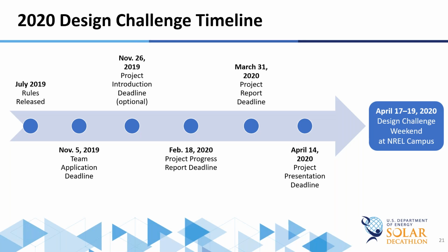On February 18th, all teams are required to submit a project progress report. And based on that deliverable, up to 48 finalist teams, so 8 in each of the 6 divisions, are selected and invited to compete further with a final project report and presentation of their design at Design Challenge Weekend, held annually in April at the National Renewable Energy Lab main campus in Golden, Colorado. So teams that complete the project progress report but are not selected to participate as finalists at Design Challenge Weekend are still invited to send one attendee to the competition to present a poster as long as they complete the project report. So everyone should plan to complete their project report.